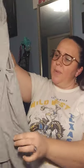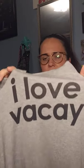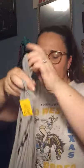This is a really cute, flowy tank top. This would be really cute with like some leggings or some denim shorts. It's a size medium. And it says, I love vacay. Because who doesn't love a vacation? Honestly, that probably retailed for at least $50 or $60, probably more. So I think within the realm of reason, 25 I can definitely get for that.